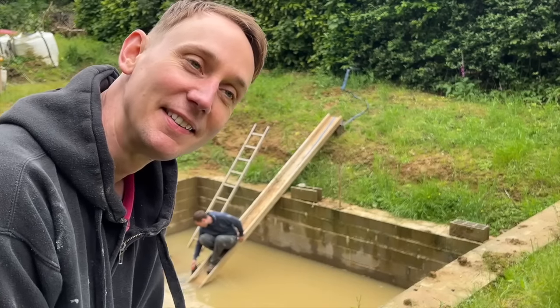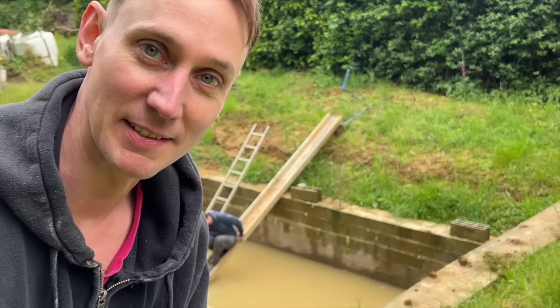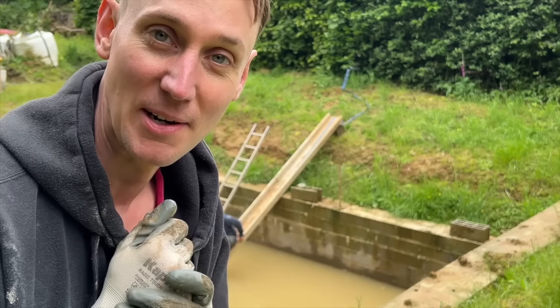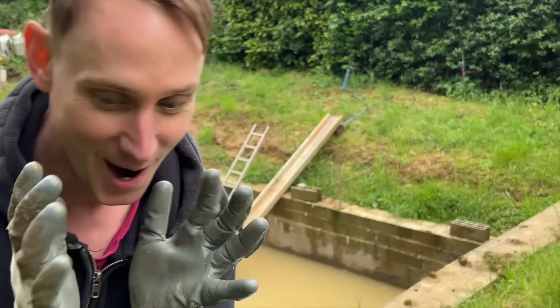Jolyon's currently trying to place the pump in the pool to get rid of all the water so it can dry out, ready for lining, which is very exciting. I'm recording in the hope that he might fall in.